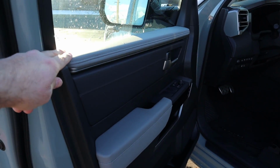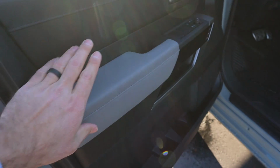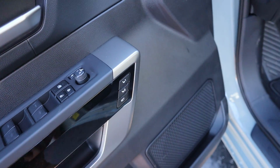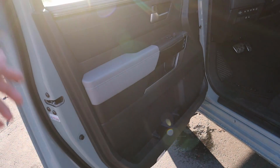Now with the front door panel, it has the same two-tone design, but notice the padding here at the top's a little bit softer than in the rear, and then same padding down below. All of our window controls here. We've got a door lock and unlock, mirror adjustments. The mirrors do power fold in. We also have memory seats. We got blind spot monitoring for the mirrors and decent storage space in the door panel.